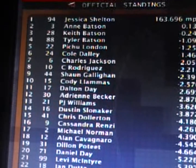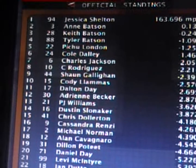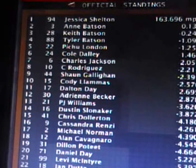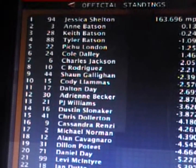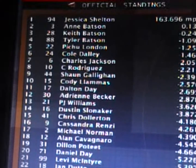Keith Batson the 3rd. 4th, Tyler Batson. So Batson's 2, 3, and 4. Pichu London comes home 5th. Cole Daly, another strong run, finishes 6th. Charles Jackson 7th. Charlie Rodriguez 8th. 9th, Sean Galligan. And 10th place to Cody Lamas. Then 11th position, Dalton Day. Good run for him today.